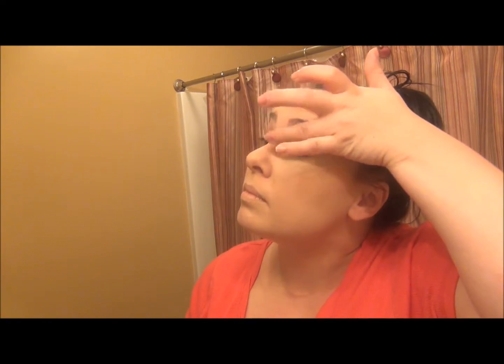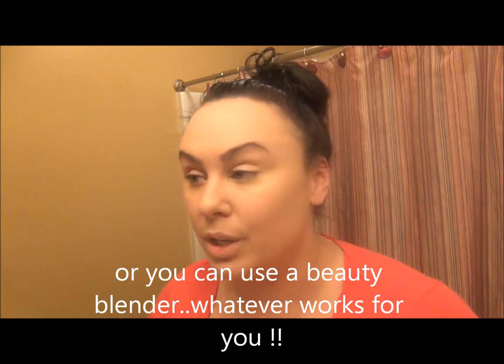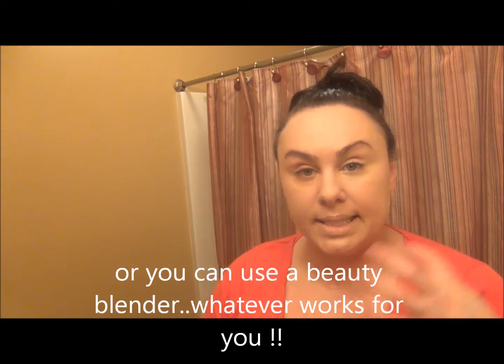If I have a little extra left in my hand, I'll generally go right down the center of my nose because I know I'm going to highlight anyway. So I just do a little bit of that. And you can rub that up into your eye, that's what I do. If you want, I do have the Sigma F80 brush, and if you're just dying to tap it in, you can. I generally don't, but just to give you an alternative, because I like the end result, the look.